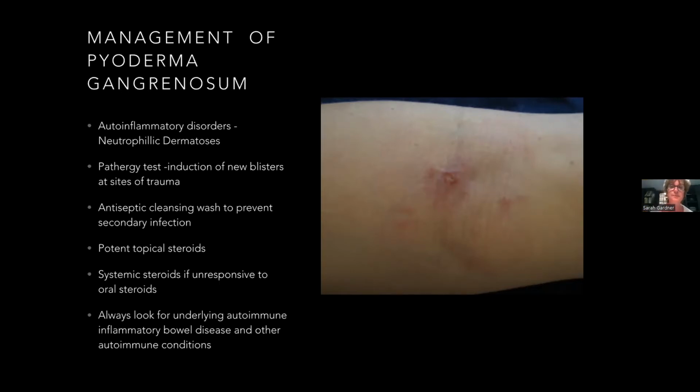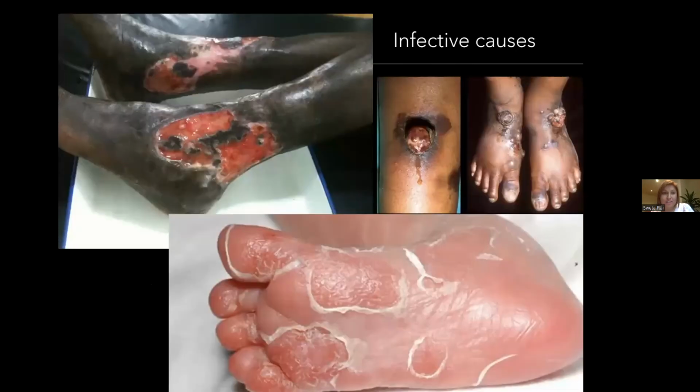Thanks, Sweta. Okay, fantastic. So going on to the next slide. We're going to skip away the autoimmune causes, and we're going to go to the infective causes of leg ulceration. Now, I'd like you to focus on the top right-hand picture. The top right-hand picture shows a gentleman with Afro-Caribbean skin with extensive ulceration. Can someone describe to me what they see in the chat or the Q&As?